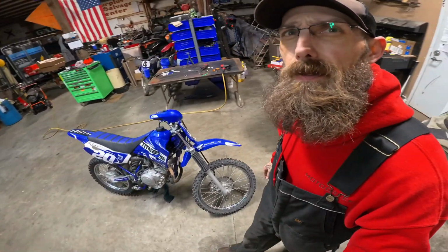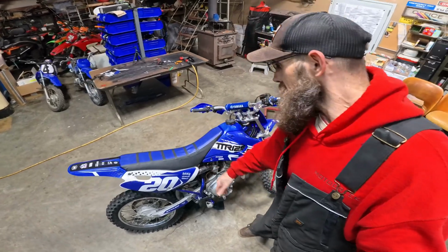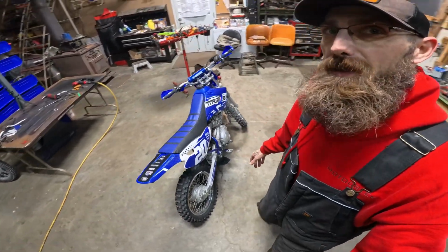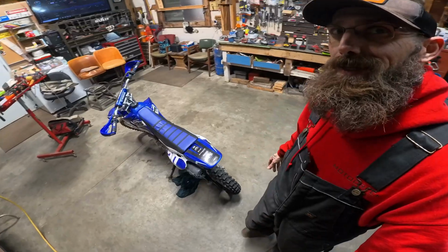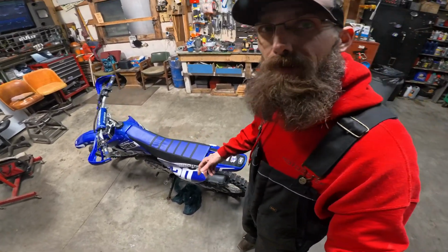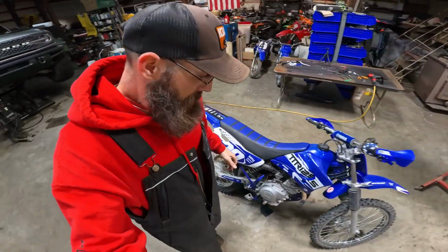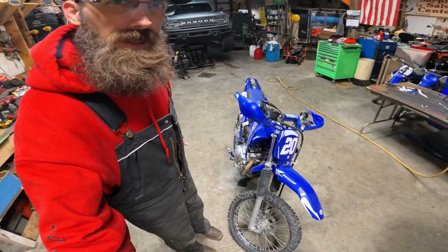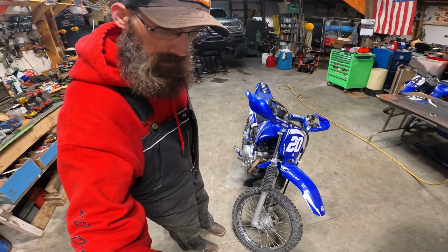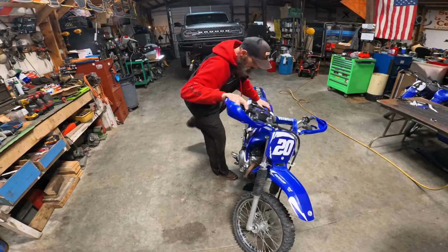All right. I got the seat on there. Looking pretty good, I must say. It sure makes the bike look pretty slick. Look at this thing. All right, well, we're going to get it fired up. Let's see if it'll just start right up. I've been messing with the carburetor for just a second. I had a little float bowl getting stuck, and I think we're good now.